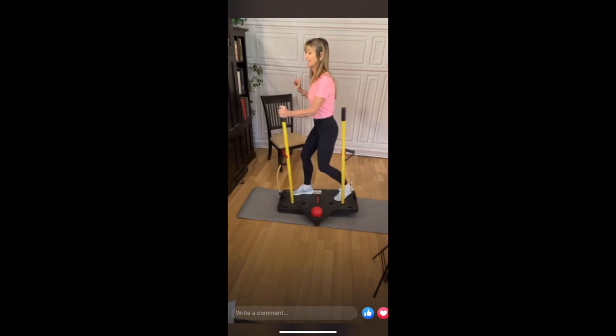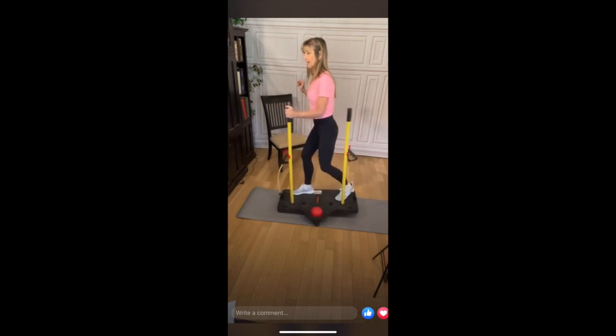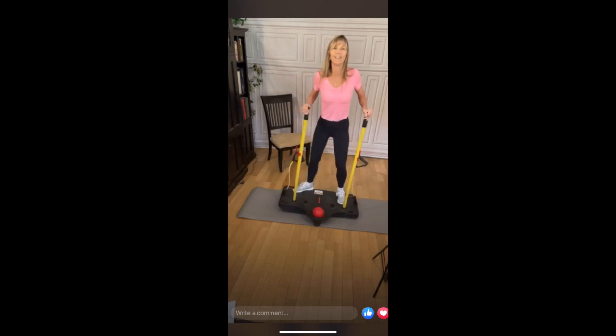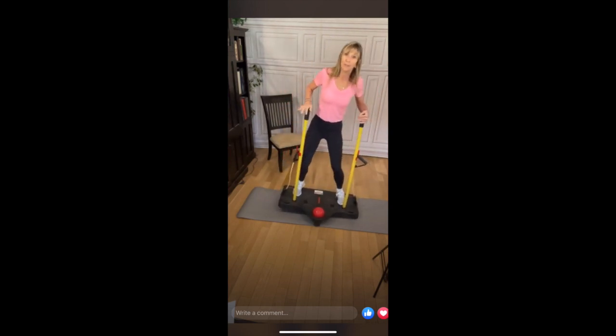Last 15 seconds. Push. Hold on. Be safe though. But really try to up the speed, up the pressure. 4, 3, 2. Last one, and come back gently to the center. 5th move, all right? Are you ready for this? Remember, there's only 7 of them.